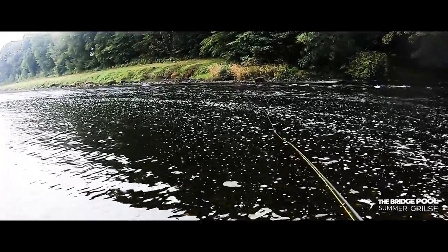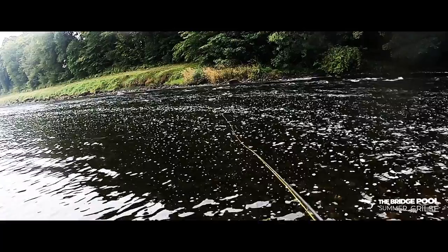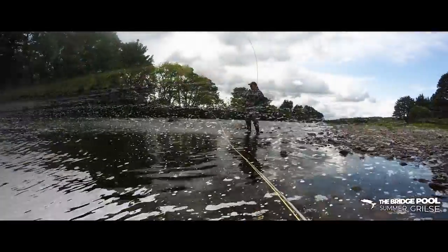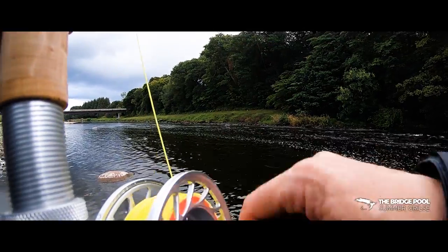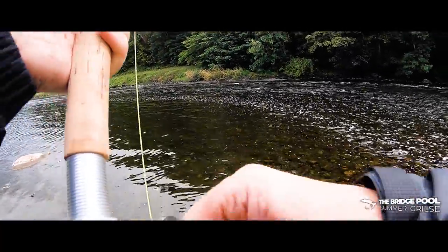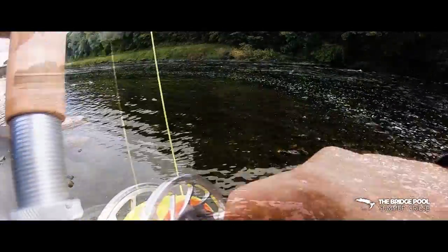I decided to change to a lighter setup. This is an 11.5-foot rod and a 7-weight. I've stuck with these Hardy Swift Mark II rods for about 15 years now, and I still rate them as one of the best rod ranges ever made. I've gotten another fish just after a couple of casts, and I see it's about the same size as the last one. I judged the tactics right as the fish was lying in exactly the same location as the first one.